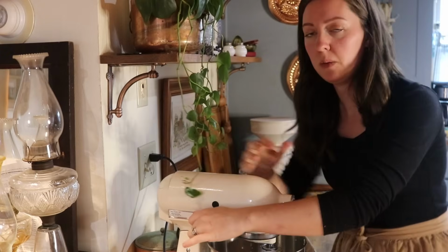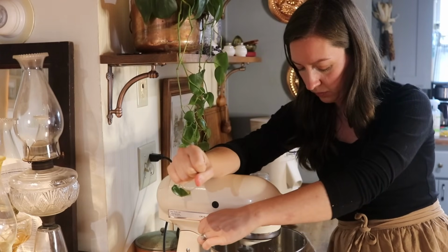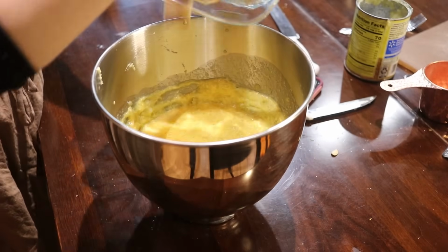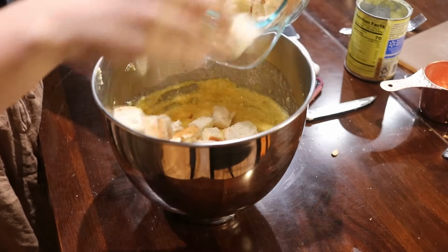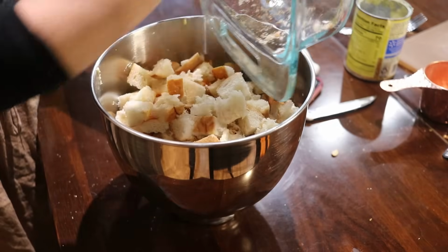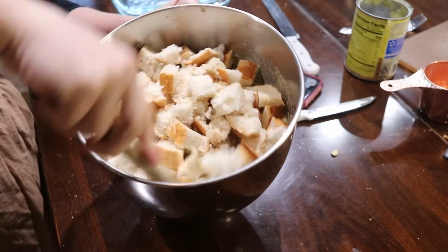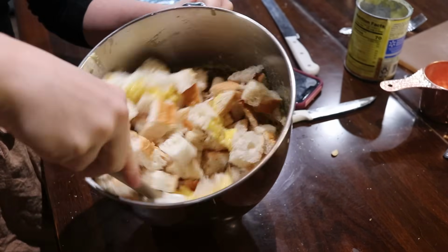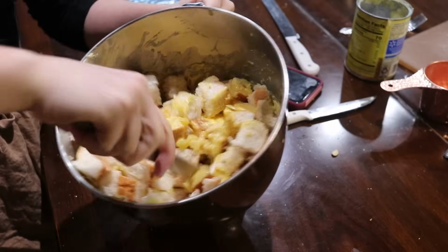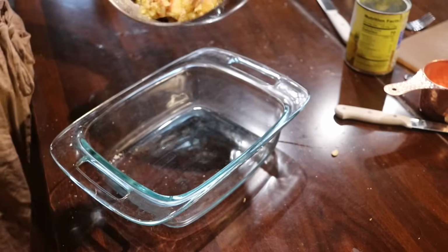Mix this up, and then we're just gonna fold in our bread cubes. We got our 5 cups bread cubes gonna go in here. Fold that in to our pineapple and egg mixture. Pour this in here.